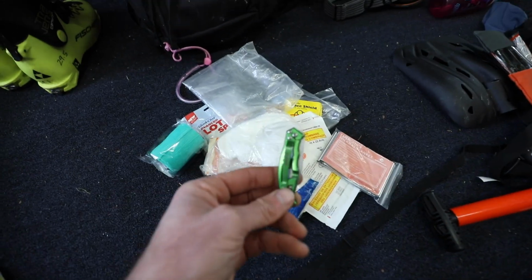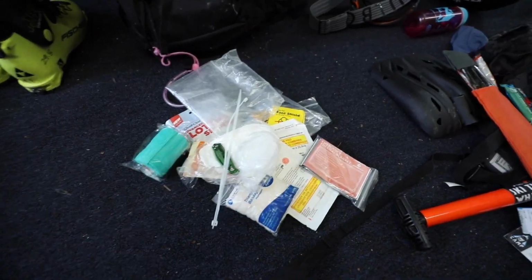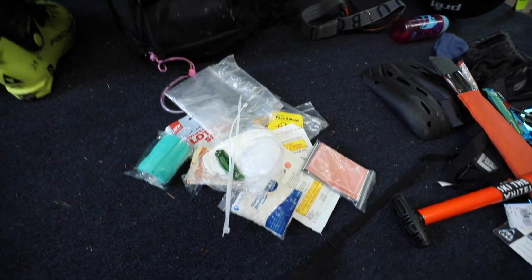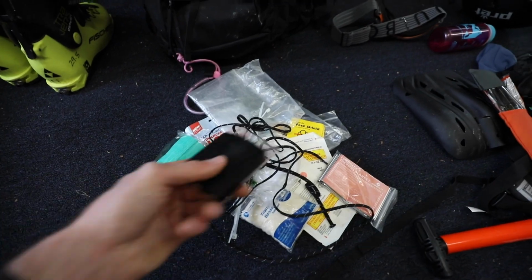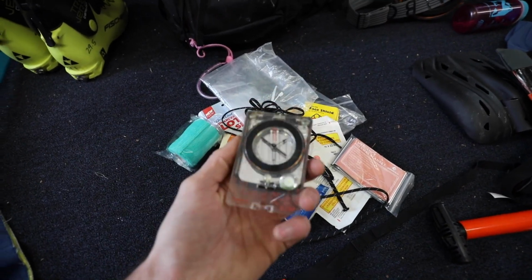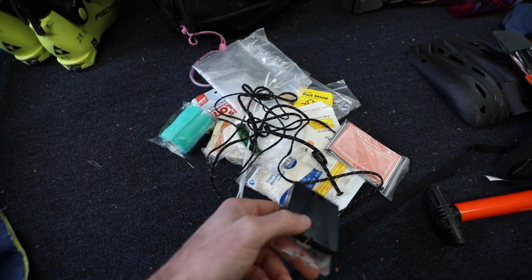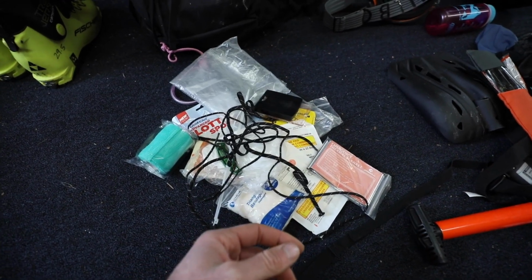I always bring a knife, a couple zip ties, if you got to MacGyver your skis, if something broke, and with those zip ties, some laces. Sometimes I have a compass. This one's kind of bulky. I should probably upgrade to something more simple, but I've been up there and had to use breadcrumbs, so not ideal.